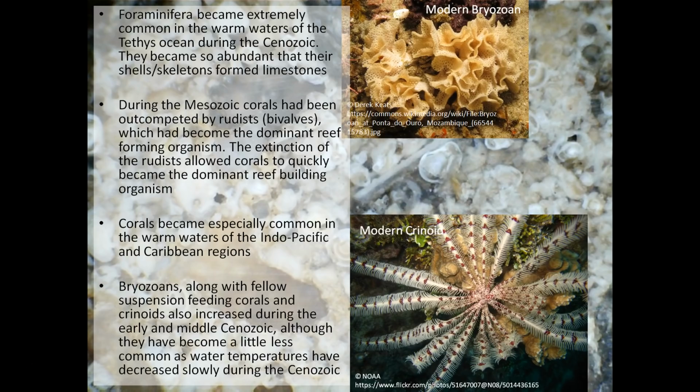So in terms of the foraminifera, if you remember, they are zooplankton, so they're carnivorous single-celled organisms, and foraminifera became extremely common in the warm waters of the Tethys Ocean during the Cenozoic. So if you remember, the Tethys Ocean is located approximately where the modern-day Indian Ocean is. And so the Tethys Ocean was destroyed because the Tethys Ocean seafloor was subducted underneath Asia, and obviously as part of that, India moved north. So obviously it's been replaced by the new Indian Ocean seafloor.